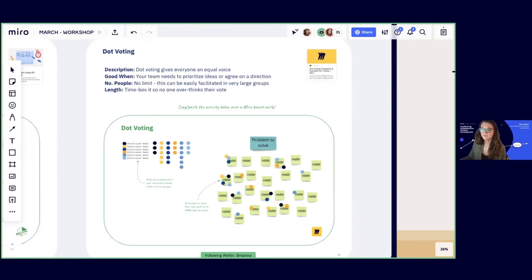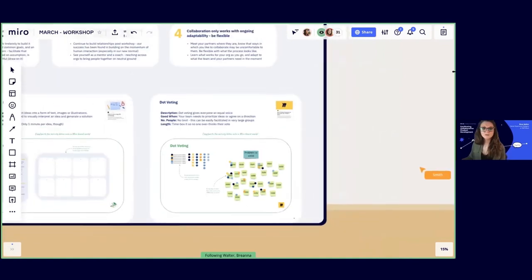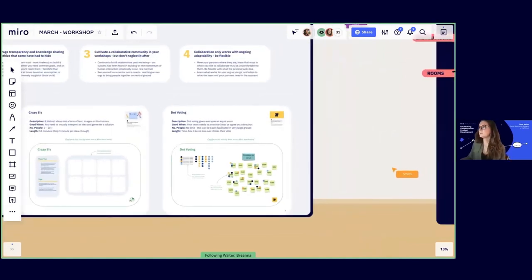Everybody gets a different color, so that way you know how people have voted, and you can go back and ask them questions as needed. But everybody gets votes, and then you start to see that, oh, this one's important to a lot of people. So it's a really quick way to understand how the team is feeling about certain How Might We's. And that's the one that we'll actually be leaning into next. So I will turn it back over to Kimbra.